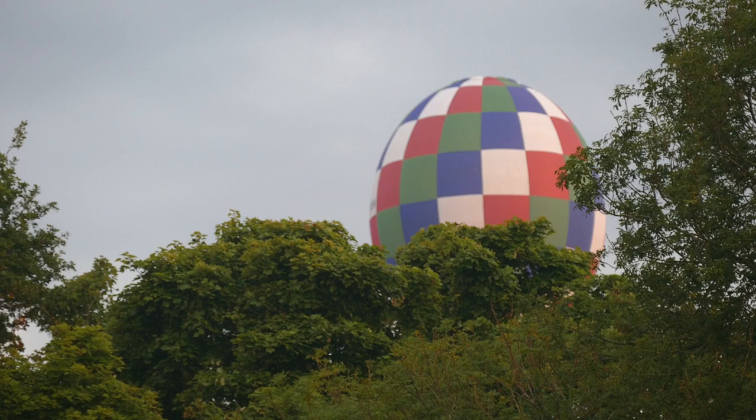Very calm morning here this morning. The guys are about 20 minutes into their flight and we've not left the launch site yet because we can still see them just over the other side of the trees there.